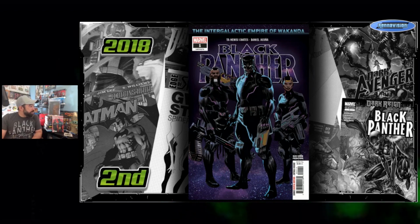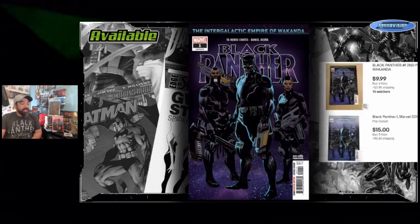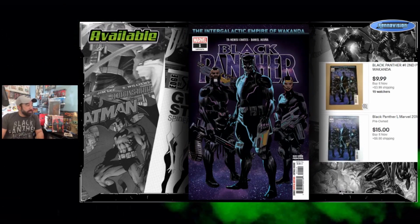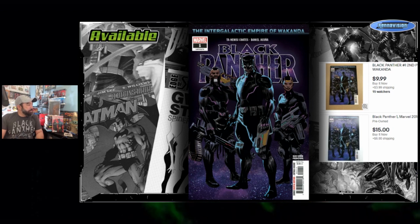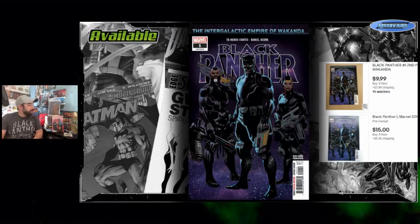It's kind of cool with the futuristic kind of space weapons there. Available copies, 10 to 15 bucks. So it's not too bad, not super duper expensive. But I'm definitely gonna have to keep an eye out for this one to add to my collection, because I kind of dig these things. Because, like I said, I like the art here.